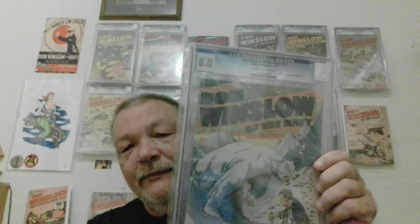Now this cover, it's got a story behind it, which makes it one of my favorites. It may not be anybody else's favorite, even if you like Don Winslow, but it's one of mine. This is Don Winslow of the Navy 47. 8.0, decent grade. This is the first appearance of Singapore Sal. Now, she's not on the cover. He's there fighting a polar bear, but this is actually the first book she appears in.